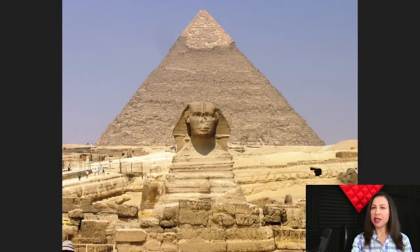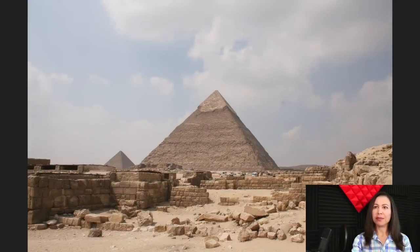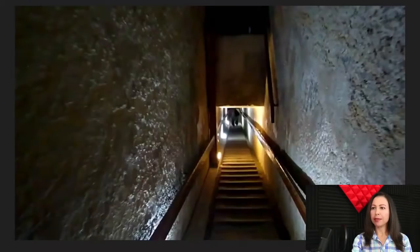Yep, you know what this is, so let's move right along. And this is the other side, showing this side of the Khafre Pyramid, and now we're going to go right inside to do a little bit of exploring. So that is one of the passageways.